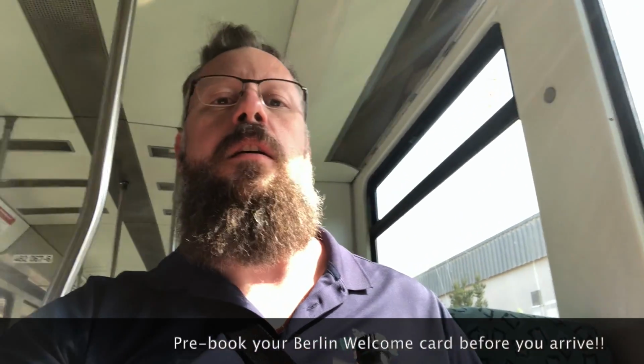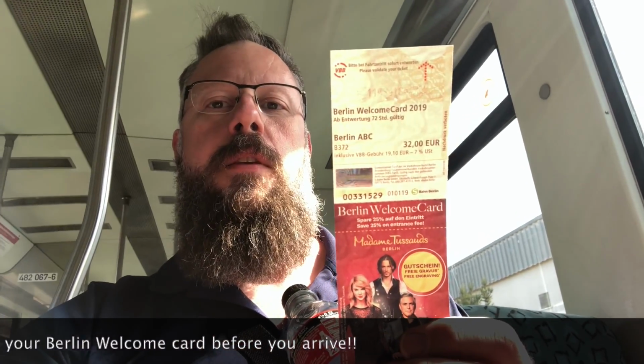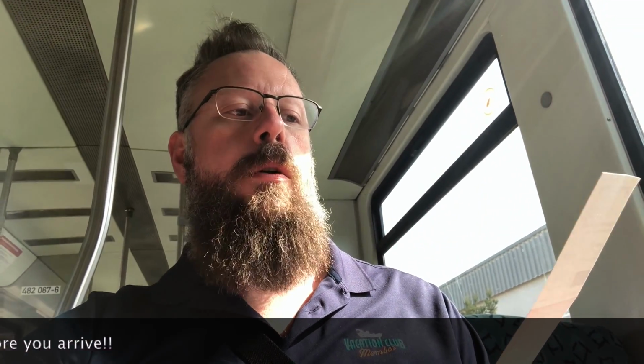Security for all air flights apparently in Terminal C. D is where I came from, and of course A and B are over this way. So welcome to Germany. So I'm now on the S9, and what I've done at the airport, or Flughafen in German, is I've picked up this ticket for 72 hours of travel around. So it's called the Berlin Welcome Card. Well worth it, gets discounts on various attractions, and it's definitely the way to get around Berlin for the next 24, 48, 72 hours, whatever you choose.